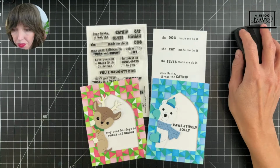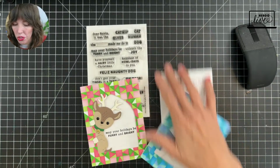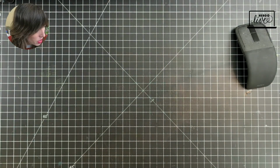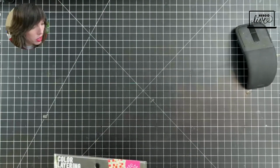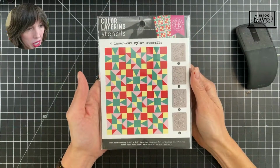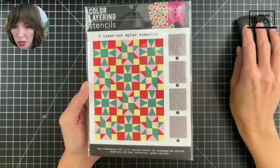All right. So now we're going to move on to stencils. We have 2 stencils for our extraordinary extras. And we're going to start with that layering stencil that you saw on those 2 cards I just shared with you, these 2 cards here on the background. And this is the Color Layering Quilt Stencils. Really awesome set.